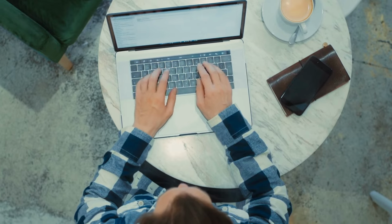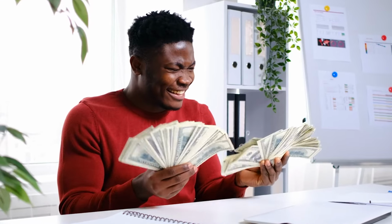You have so many options available to work remotely and do a side hustle, make extra money while you're in college, or even turn it into a full-time business.